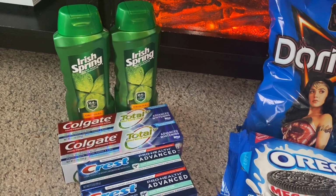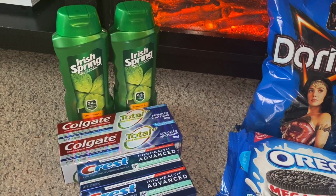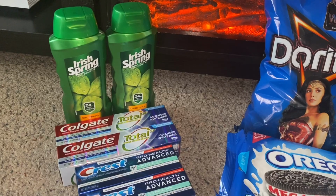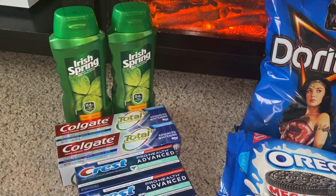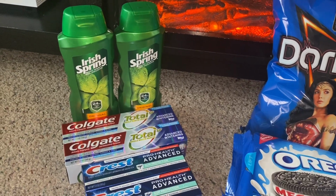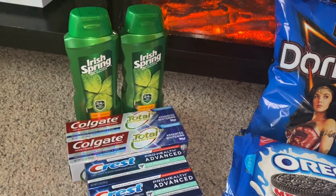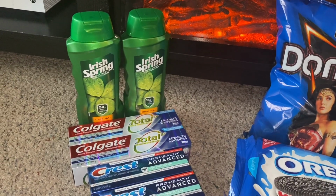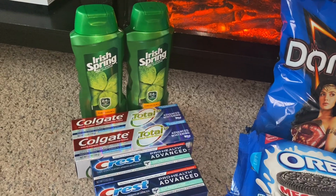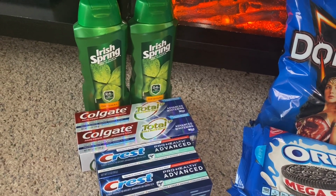There are some coupons that you can use on these. I know there are some $1 off coupons. I'm not quite sure which insert. And you can go to the Irish Spring website and print off 2 of the 75-cent off of 1 Irish Spring coupons. I've already used those coupons. I've already printed off the maximum amount. So I was unable to use coupons on this transaction. But if you do have coupons, most definitely use that and it will make these even cheaper for you.